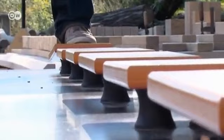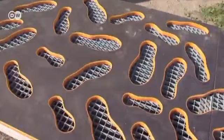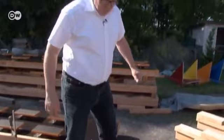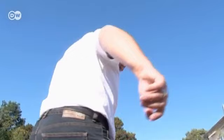German playground developer Ulrich Paulick makes wooden equipment. He and a sports scientist have created a motor skills park. I'm walking on the 100 footprints, one of a total of 160 motor skills elements. We've got the patent on them all over Europe. And this unique selling point will help gain a foothold in new markets abroad.